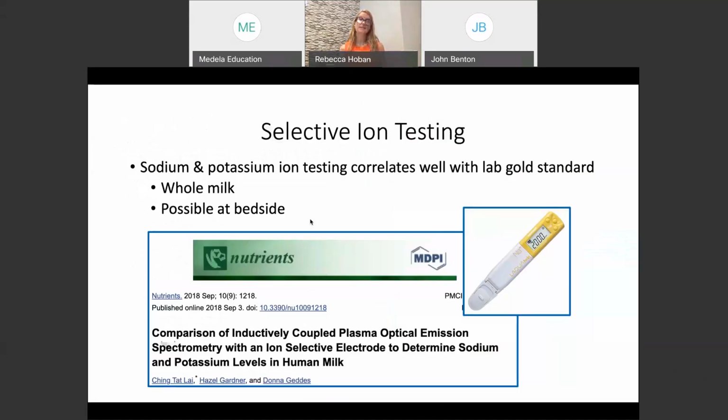And fortunately, sodium and potassium ion testing, which you can do with whole milk, the group in Western Australia showed that it correlates well with the lab gold standard. So this is great because you can literally take a few drops of whole milk and put it into this little meter, which looks kind of like a pregnancy test.